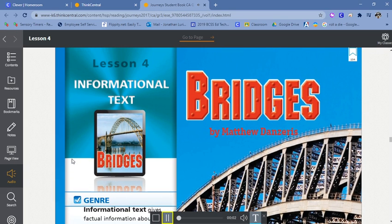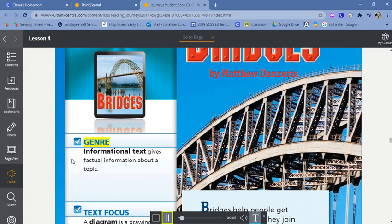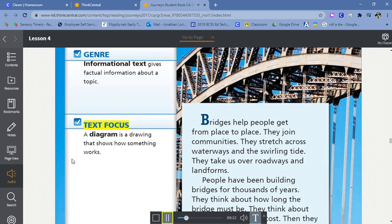Lesson 4. Informational Text. Genre. Informational text gives factual information about a topic. Text focus. A diagram is a drawing that shows how something works.